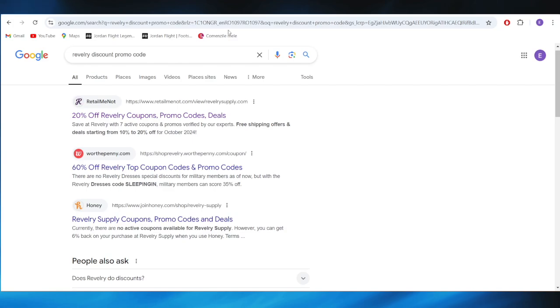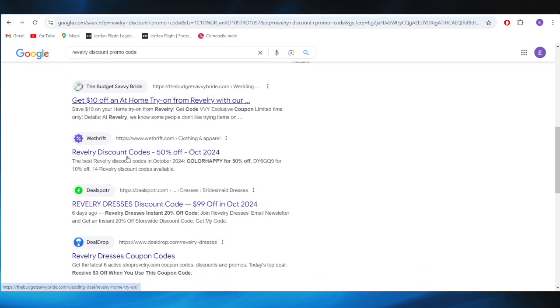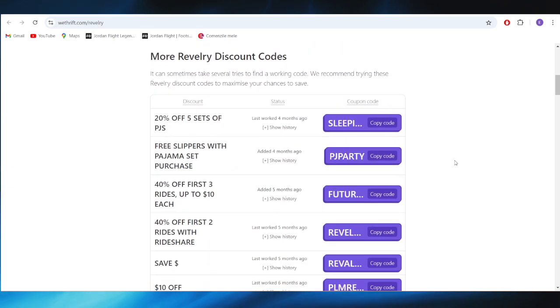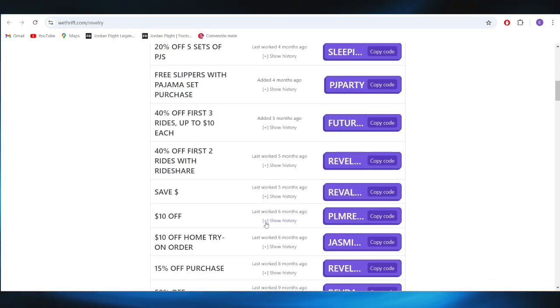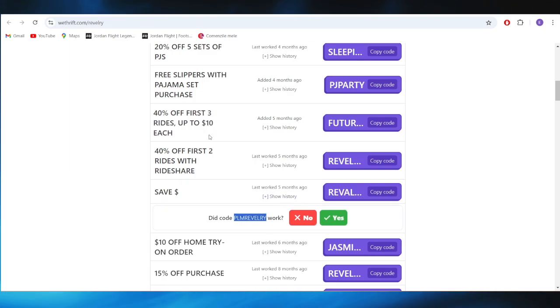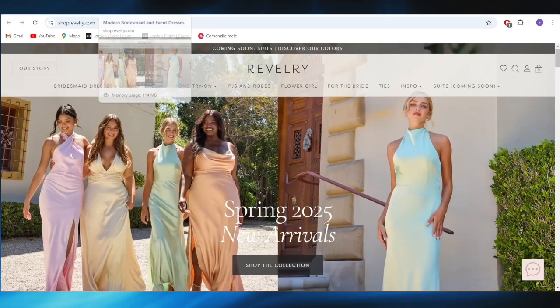Also, going back to your main search right here, if you scroll down a little bit, you'll find this website which is called retrieve.com. And right here, we also have some promo codes that we can use to get some discounts. So for example, if you want to get this one with $10 discount right here, you can simply tap on this button where it says copy code. And this is the promo code that you can copy, and you can use this promo code on your next order so that you can get the $10 discount.